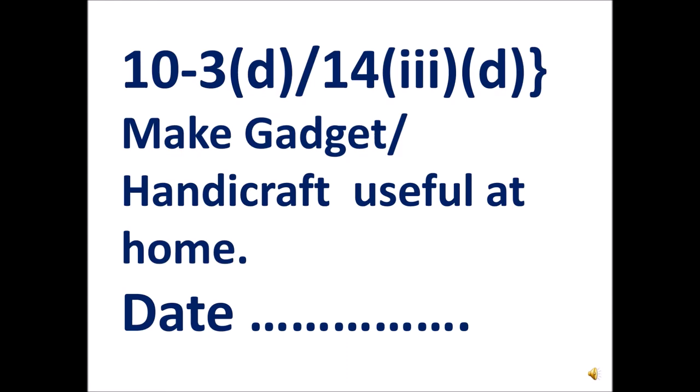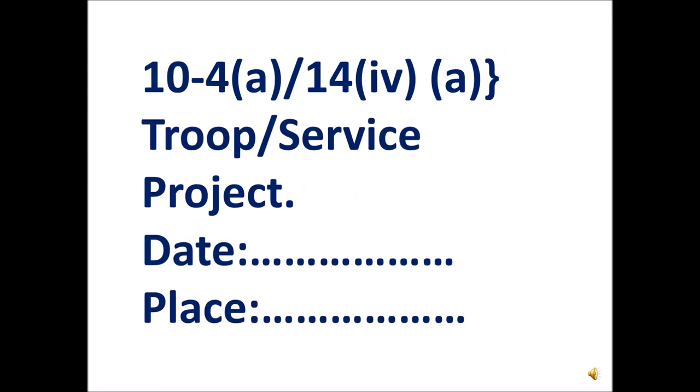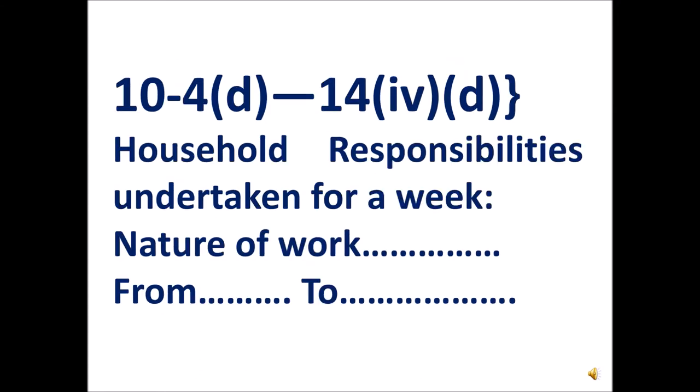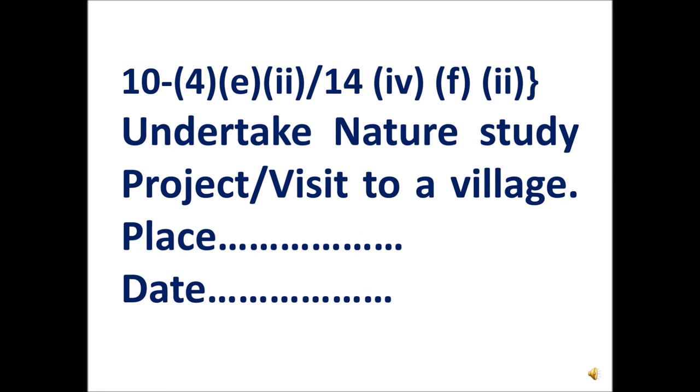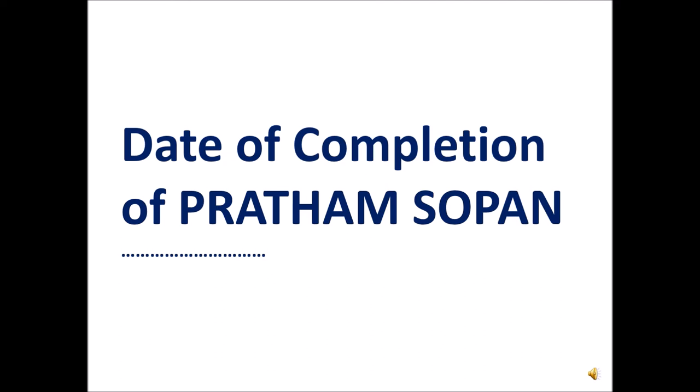Syllabus. Make a gadget or handicraft useful at home. Troop service project. Household responsibilities undertaken for a week. Render service involving any one point of the scout or guide log. Undertake a nature study project or visit to a village. Date of completion of Pratham Sopan. Dvitiya Sopan, 11 Scout, 15 Guide.